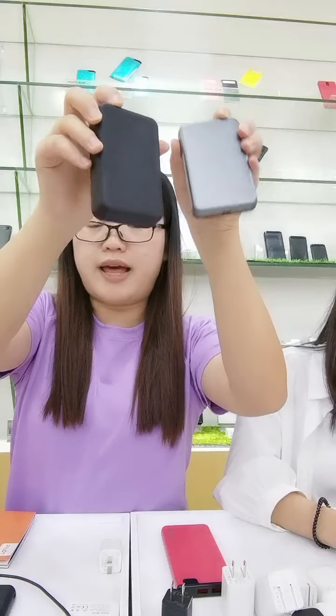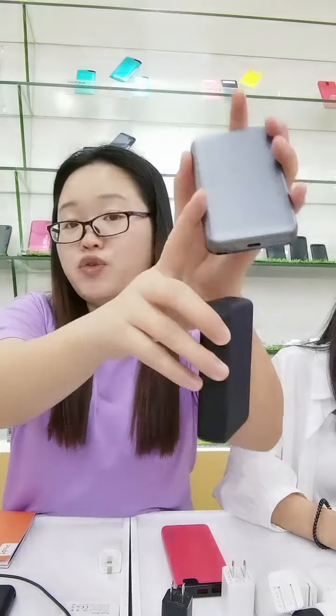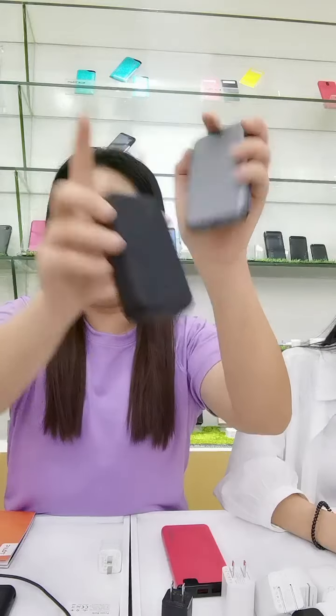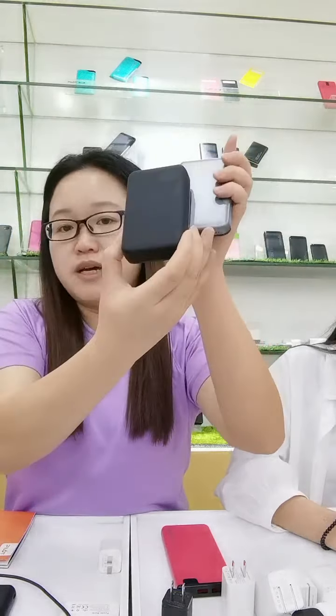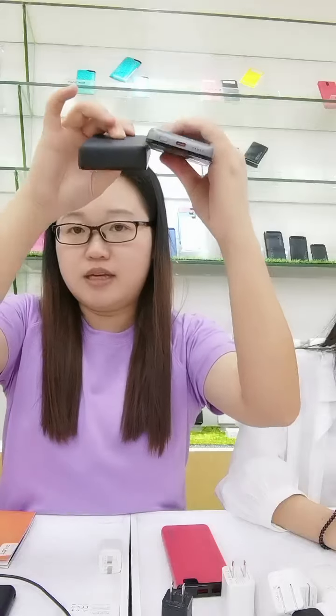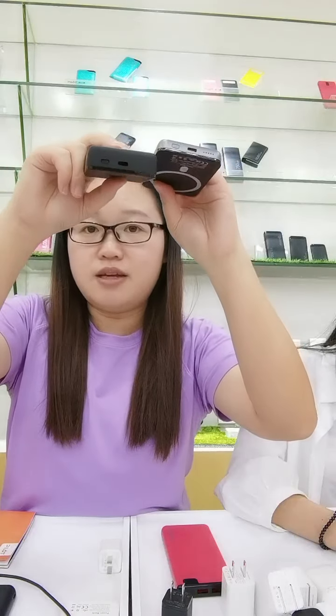It's silver and black color, and it has the beautiful metal coating on here. This one we can do rubber coating, so we can customize the finishing for you. And this is a family line because they have the similar look, and it has the USB-C here, and wireless charging here.